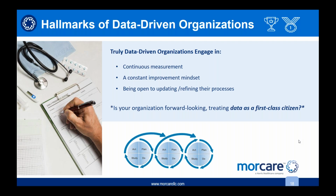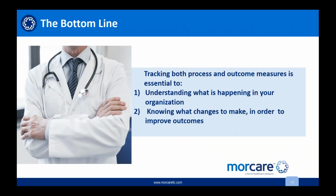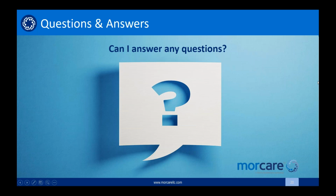I hope that by now we've outlined that a truly data-driven organization will make decisions using a variety of metrics, but it's really important to focus on continuous measurement, a constant improvement mindset, and being open to updating and refining processes as needed. So a question is, is your organization forward-looking, and are you treating data as a first-class citizen? And the bottom line is it's important to track both process and outcome measures, right? You have to understand what's happening in your organization and then what changes to make in order to improve your outcomes.